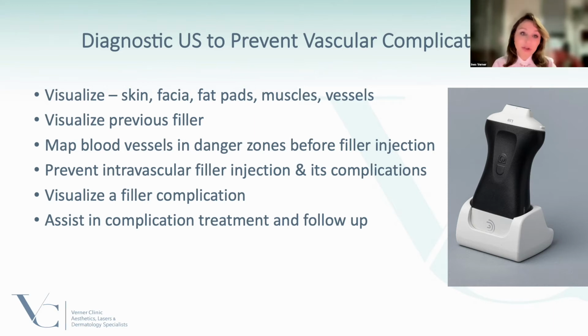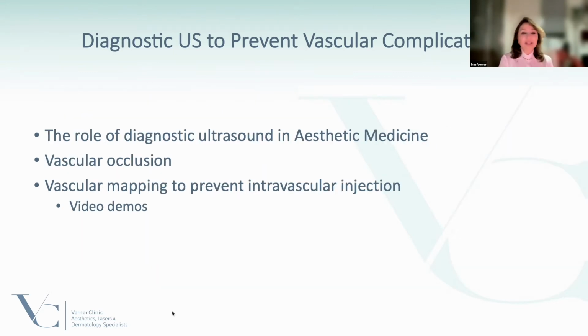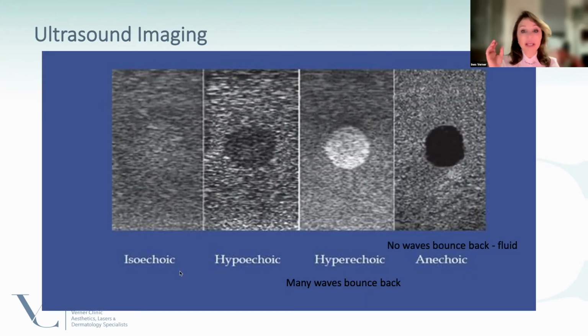Also, when we have a complication of a filler, we can visualize what's happening in the tissue, and in this way assist in the treatment and the follow-up of this complication. In this presentation I'll talk about the role of diagnostic ultrasound in aesthetic medicine, about vascular occlusion, and also about vascular mapping to prevent intravascular injection, and I'll show you some video demos.